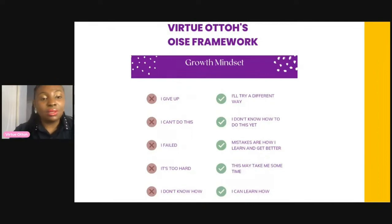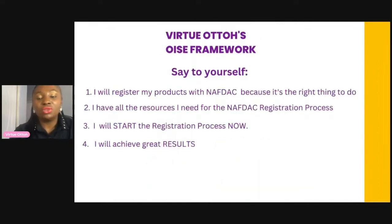So this is the way to go and overcome this fear. So say to yourself, I'll register my product with NAFDAC because it's the right thing to do. And if it's the right thing to do, you want to do the right thing. You don't want to have illegal products on shelves of supermarkets and running here and there. So tell yourself you have to register. No matter how hard it is, you have to register, and you'll be able to register because it's the right thing to do. And you also tell yourself that I have all the resources I need for this NAFDAC registration process. I will start the registration process right now and I will achieve great results. So you have to tell yourself that and see yourself achieving it very soon.